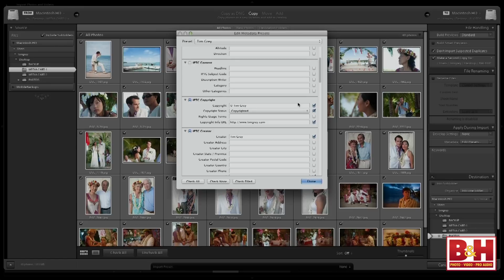Well, very easily, when we're importing, we're probably importing from a single camera, and so we can use a preset, one for each of the photographers. So here's my preset that I've defined. I could define another for my second shooter and assign those upon import. Just choose the particular preset upon import so that information gets added to the images automatically.